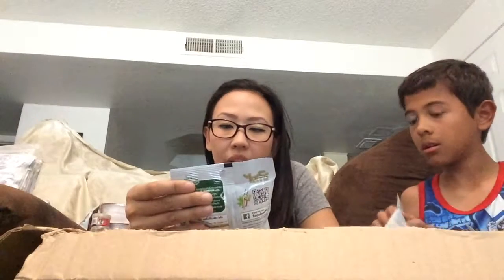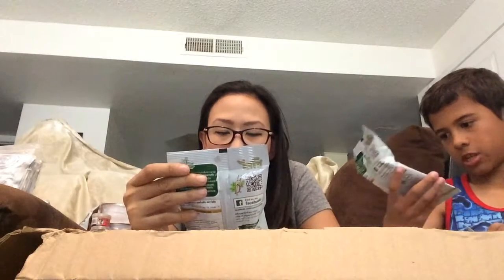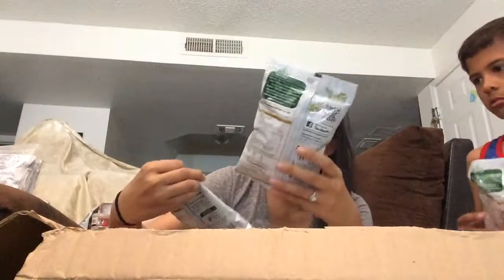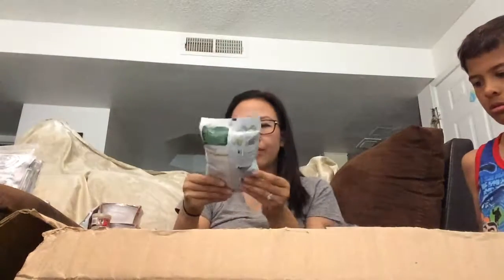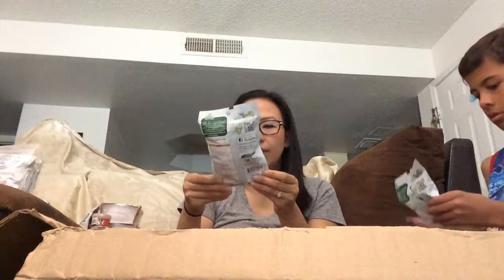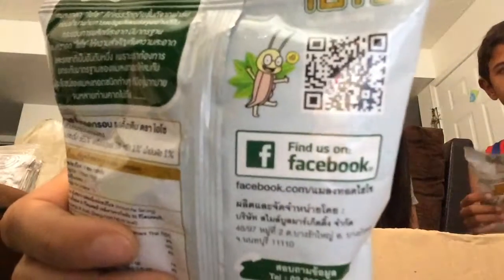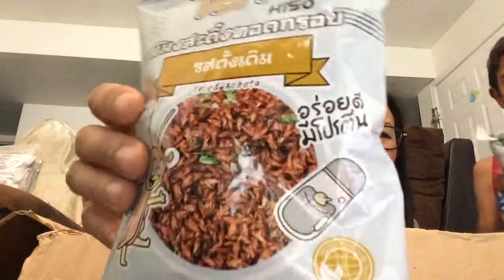And this one here is the cricket. Yeah, it's fried jing leed, so it's basically crickets. These ones are so tiny looking, but it's bigger, I'm sure. It's a cute little cricket, with salt and pepper flavors. I love these too. So we've got a bunch as well.